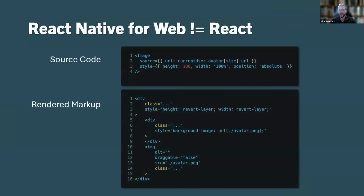React Native for Web takes a React Native application, which is typically for a device such as an Android or an iOS device, and allows it to run in the web. And this was honestly one of the biggest challenges I had when I first took on the project. I assumed that React Native for Web would basically be React in the browser. And it was a lot more complicated than that.